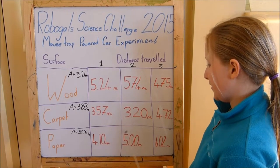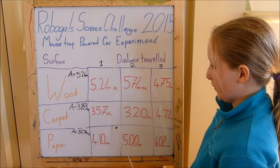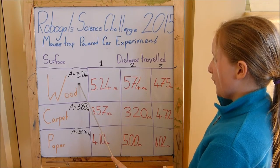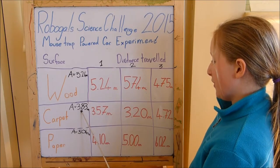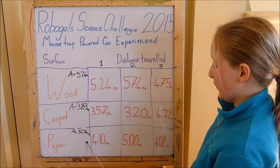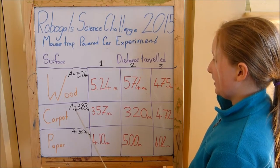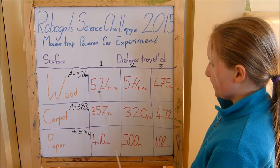Multiple trials on each surface and eliminating the ones that hit walls or where other things went wrong, we had three clear results for each surface. On average, we had 5.24 metres for wood, 3.83 metres for carpet, and 5.04 metres for paper. To work these averages out, I added them together, then divided it by three.